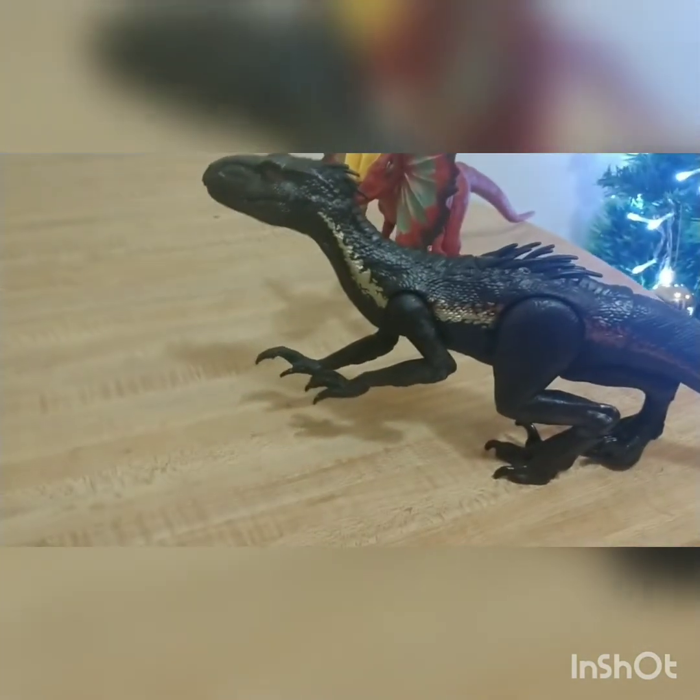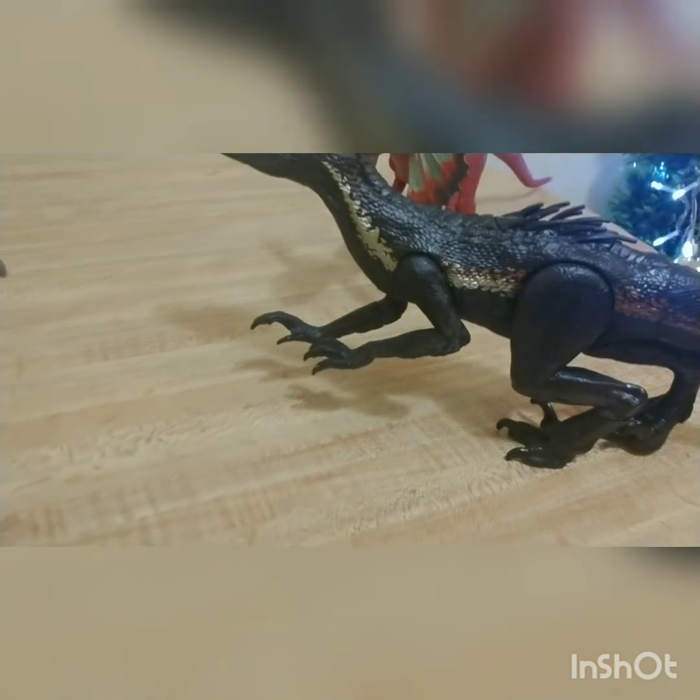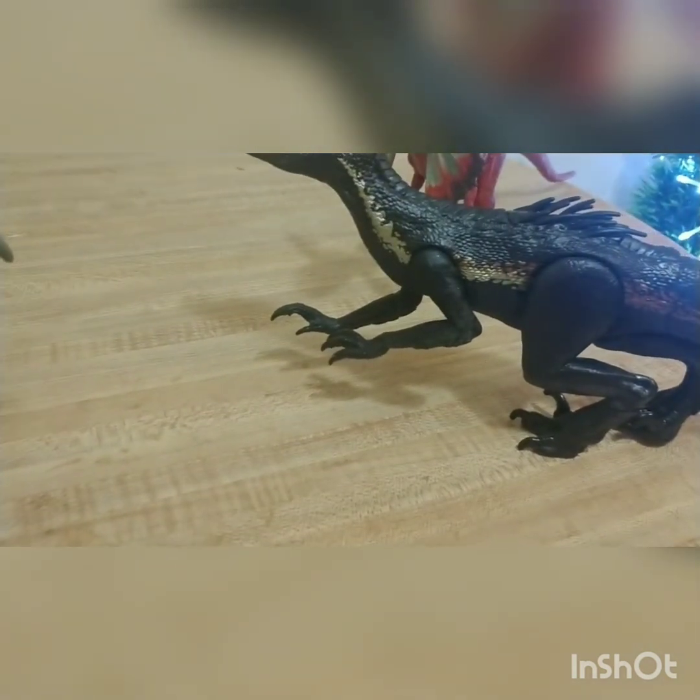And like I said, the Owen figure really could have come with something, because otherwise it's a very nice action figure.